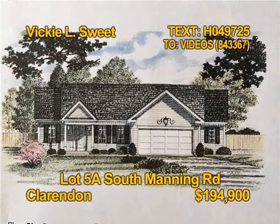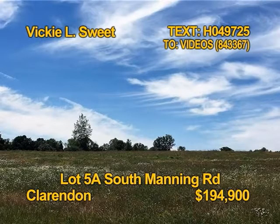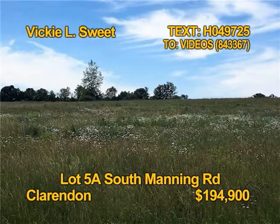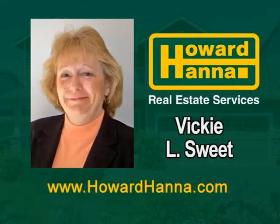Here's a great opportunity to build the ideal three-bedroom, two-bath ranch on a 5-acre, fully approved lot. This home will have 2x6 construction and a 2-car garage. Come and see the possibilities here. Arrange a personal showing soon with Vicki L. Sweet.